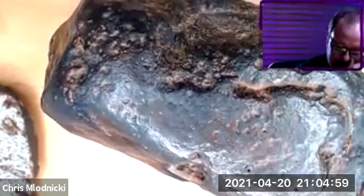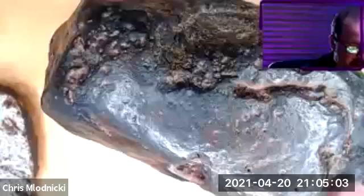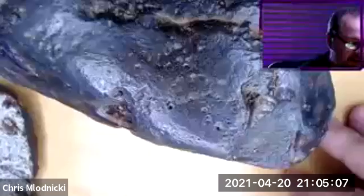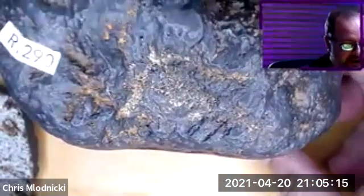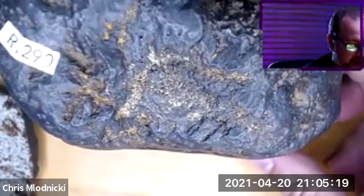So I bought this thing for $80, shipped from China, because the pictures weren't terribly great. And I thought, I'll risk it. And I got it. And within about half a second of me opening the box, I knew this is not a meteorite, even though it was so heavy.